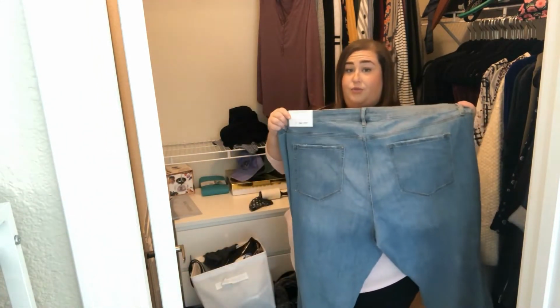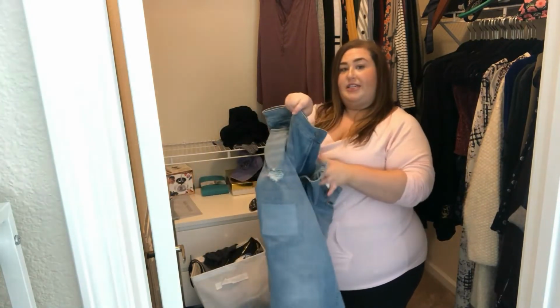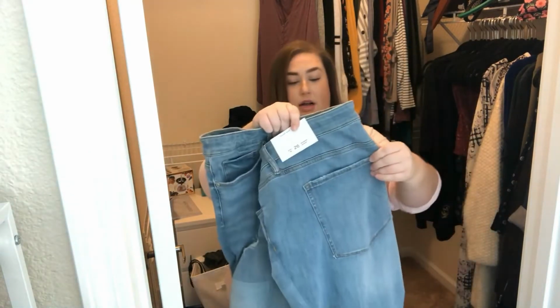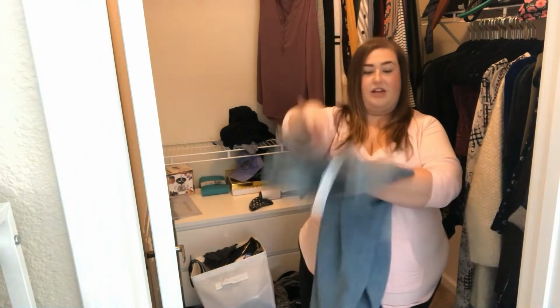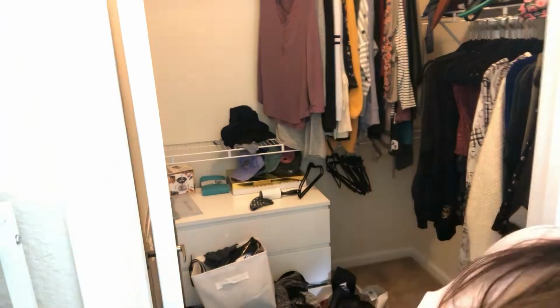Jeans I've owned for a couple months and haven't worn. I listed these on Poshmark and they didn't sell, so I kept them. They're Loft, size 26. But even though I put them back in my closet, I still haven't worn them. I think it's because they're just too light of a denim for me. So I have lots of denim I want to wear. Executive decision, back on Poshmark.